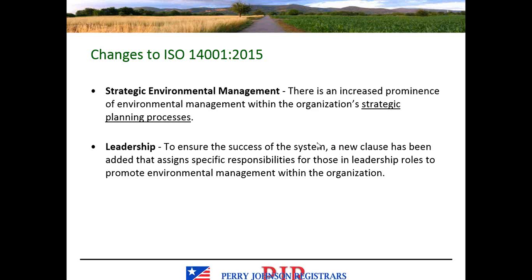So here's kind of a more descriptive information on some of the changes to ISO 14001.